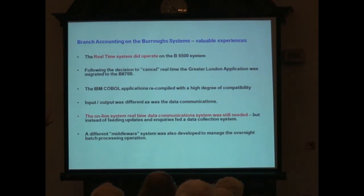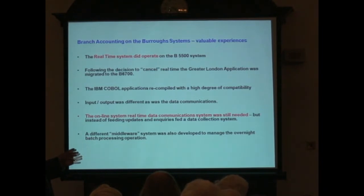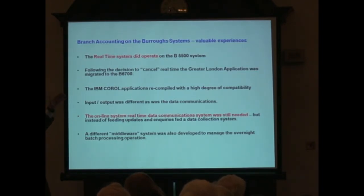And this was really interesting, because we took the applications programs written in COBOL, and the only issues we had recompiling the IBM COBOL source on cards on the Burroughs machines was I.O. And you would expect that with the completely different architectures. Not sure what would have happened if the boot had been on the other foot. I really don't know whether the IBM COBOL compiler could have coped in the same way with, I expect it probably could, with a high degree of accuracy. And that's because the I.O. was different, as was the data.